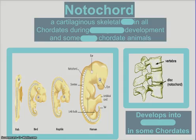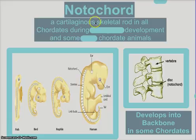So a notochord is like a skeleton of cartilage that is like a rod. Immediately you thought of backbone, and that's actually what it can develop into. We have a notochord in our embryonic state that develops into a backbone by the time we're born. Does that make sense? Some organisms in the phylum Chordata will keep that notochord their entire life. So they'll have it forever, and some will have it only during the embryonic state.